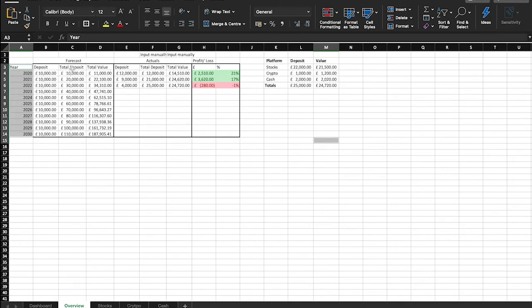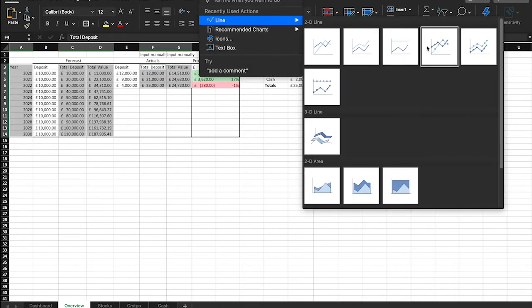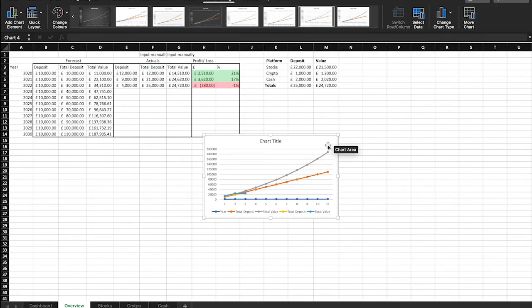Now we need the total deposit, we need the total value, and we need the same with our actuals as well. We need a total value and deposit, and we don't need this square here. And now we're going to put the line chart in. I like to use the marked one. So now we've got this here.